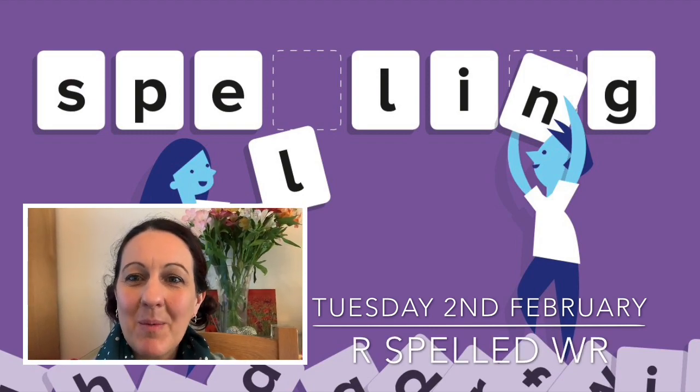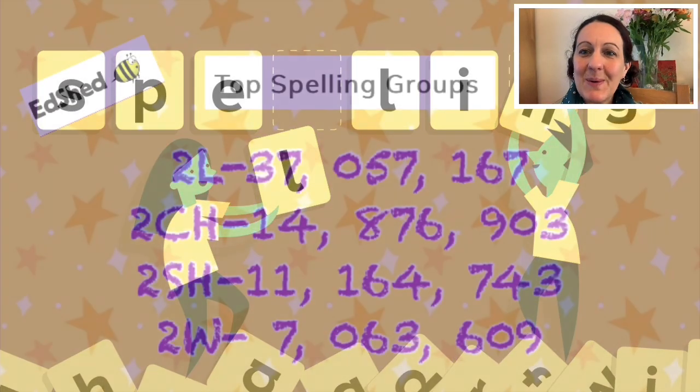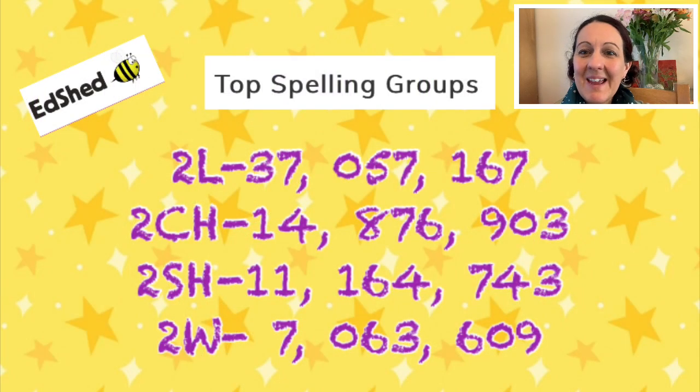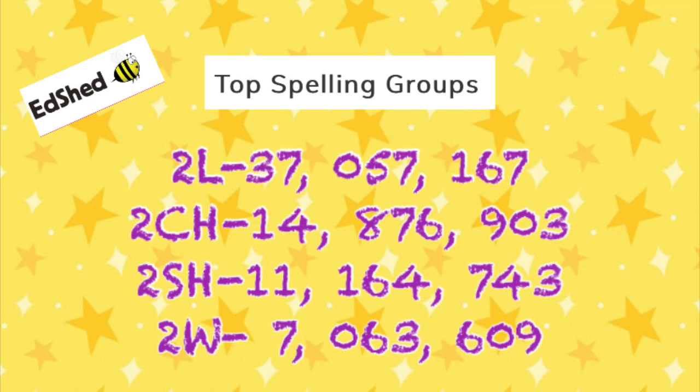Let's have a look and see how we've got on with Spelling Shed. Well, this week, well done to 2L. You are top in Year 2. Then we've got 2CH, 2SH and 2W. I'm going to give everyone in 2L a class dojo point for aspiration. And well done if you went on Spelling Shed this week.